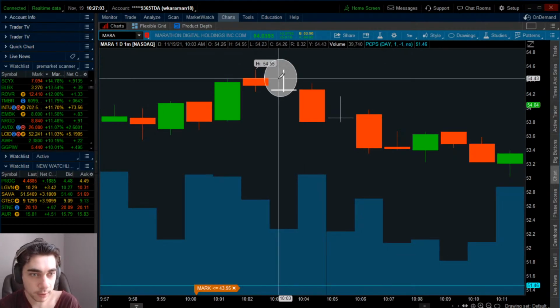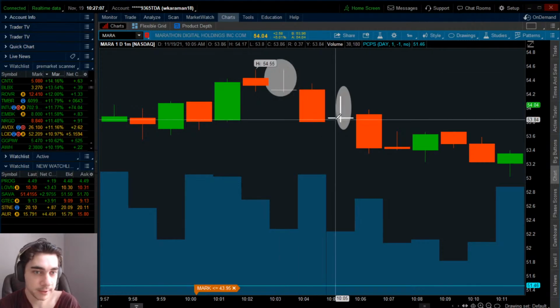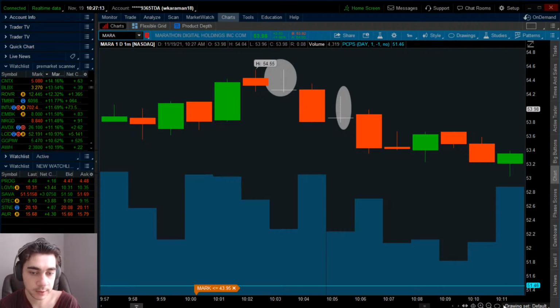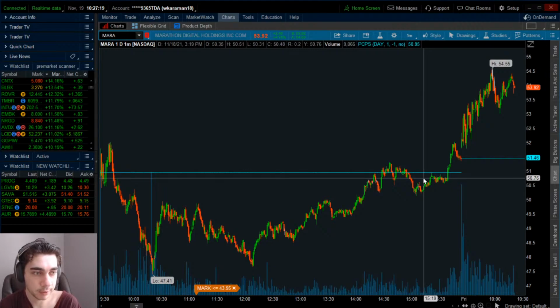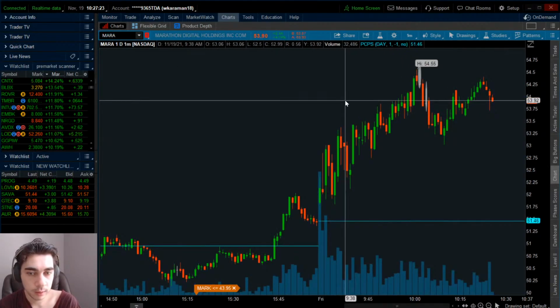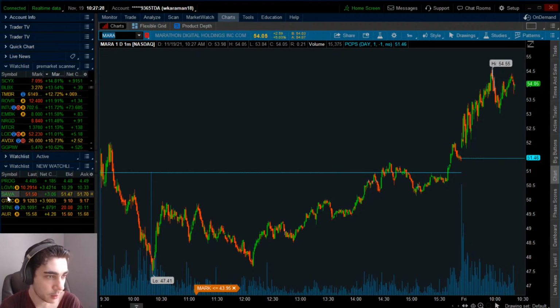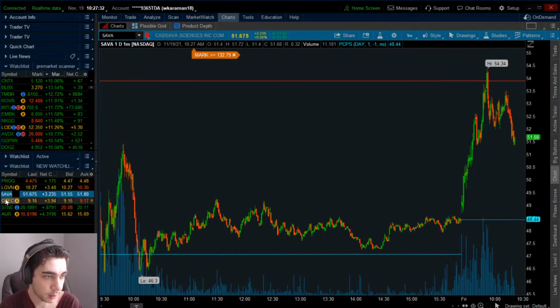If you see a gravestone doji, this candlestick right here, you see that form at resistance, it's a great opportunity to short the stock or to buy a put option for a quick scalp. So I would definitely pay attention to those at key resistance levels or gap close reversal levels. Those are very rare. But yeah, I'm not really interested in MARA right now. So SAVA was a fake out. That's not going to be a play.